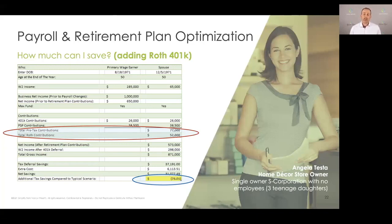And then I highlighted at the bottom, well, what is the additional tax savings? And so look at that number. It's basically negative $76. So that means in this scenario, there is no tax savings by adding the Roth. But I'm going to illustrate later why that matters. Because remember, a Roth 401k is not a deduction. It's not a tax deduction.